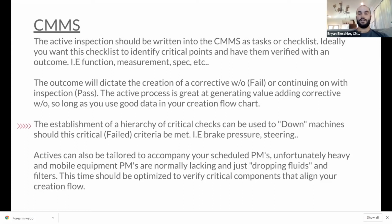So if you build an active inspection, you can build a more in-depth one that accompanies your PM, that flows with your PM. And we found great results in catching corrective or failure modes before they become a big problem for us and for the operation. And we want to optimize that time. You don't want to just go in there and just drop fluids, okay, send it back out. You want to optimize.